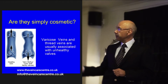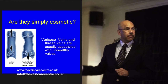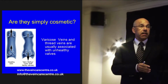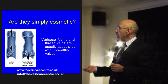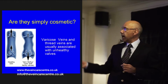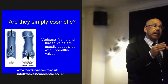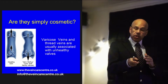As you can see from this slide, a healthy vein is nice and straight, and it's got strong folds, strong valves in the lining that meet properly, keeping blood directed upwards from the leg back to the heart. On the right, we have a varicose vein. It's wider than it should be. It's tortuous, it's wiggly, and the valves, these little folds, are weak and floppy, and they're allowing blood down in the wrong direction.